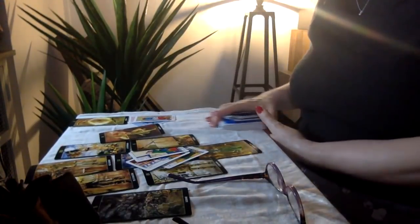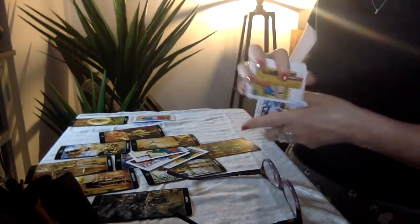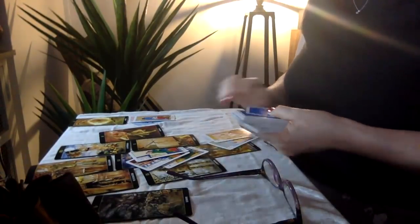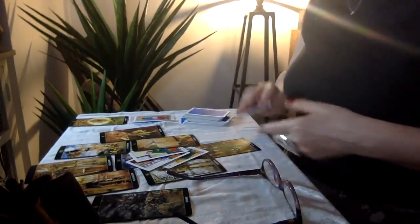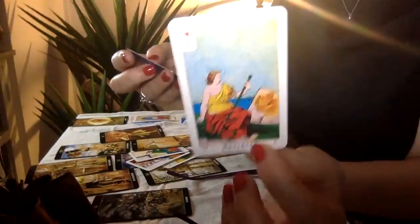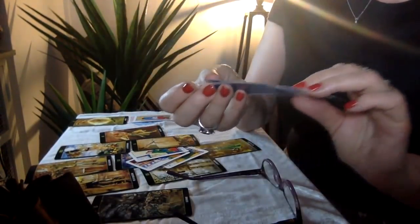And we come to this element of water with the King of Cups. And I'm looking at that with the Vera Sibilla here to see what that stands for in more detail. And what I've got here is the Speranza, the hope. And the hope in this position talks about hope for you in relation to others, for you as a catalyst for others, for you as a driving force for others.